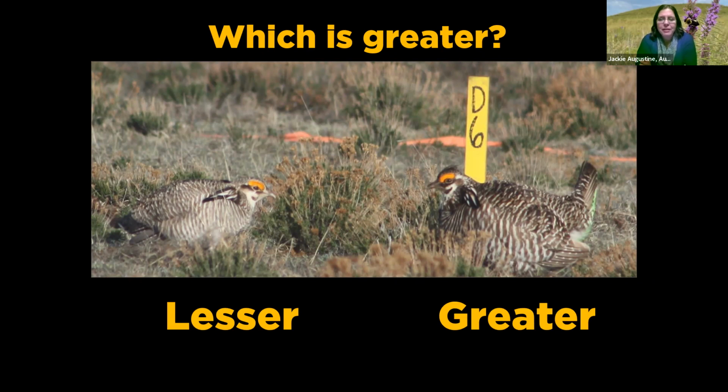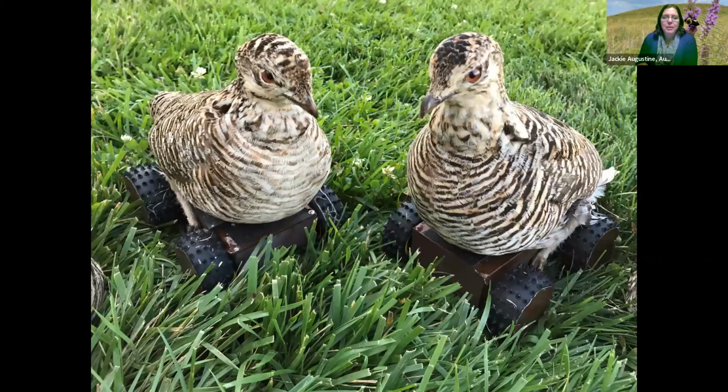They are different in size. So greaters weigh about 1,000 grams, lessers weigh about 800 grams. So lessers are about 80% the size of a greater. You can also see that their plumage is different. And I've done spectral analysis on the feathers, and the browns are darker and the whites are whiter on the greater prairie chicken. Whereas on the lesser prairie chicken, the browns are lighter and the whites are creamier. But the biggest difference is their vocalizations, and I'll talk about that later.